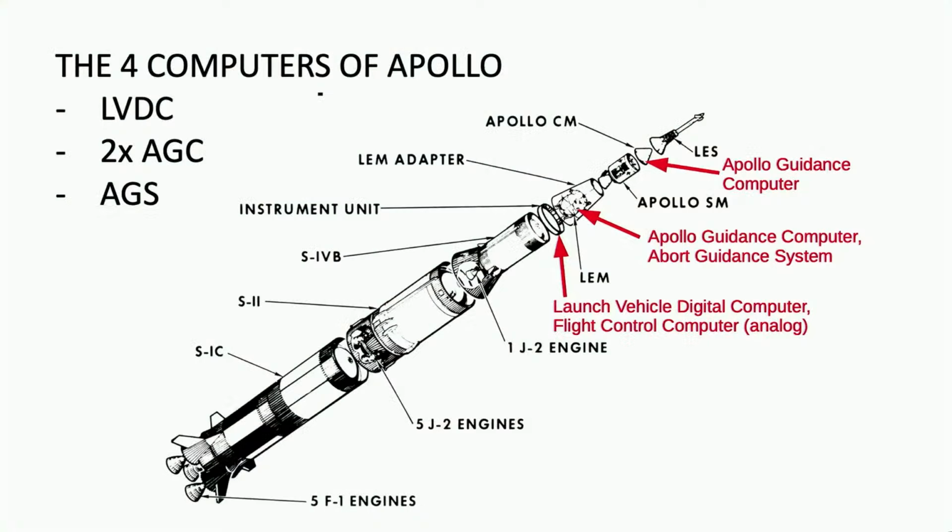The computers of Apollo: how much digital electronics are there on Apollo? Quite a lot. There are four computers. There's the LVDC made by IBM that steered the Saturn V to orbit. Then there are two of the Apollo guidance computers, two identical computers, one in the command module, one in the LEM. And I will go on to what they do.